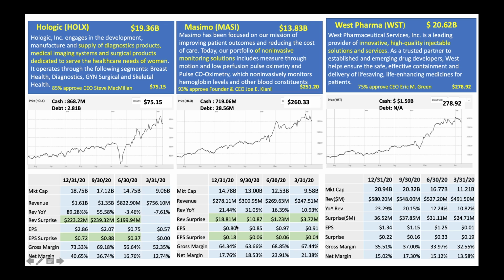Nice gross margin, 63, 64, 67, 68, which is very nice. And they are making money. There's a net margin also, which is positive. With that, Masimo is a really nice company. You should probably add it to your portfolio if you don't have it already.